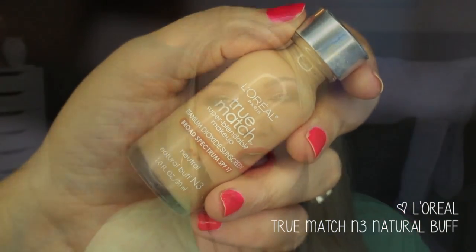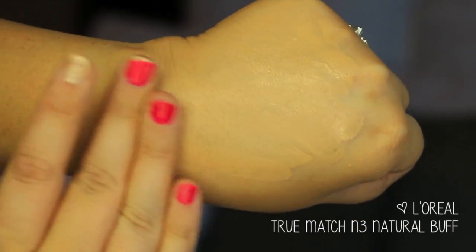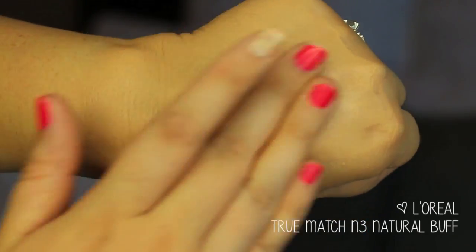Say a lot of drugstore foundations. I know a lot of people have trouble finding a match in their foundation, and so they're like, oh, I really like that foundation, but I can't find a match. The L'Oreal True Match line has a ton of colors in the range, and they have it set up in categories: cool, neutral, warm. So if you know your undertone, you can really figure out throughout the undertones and the levels of the perfect match foundation for you.